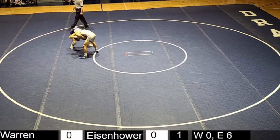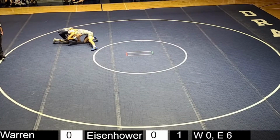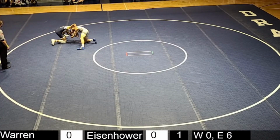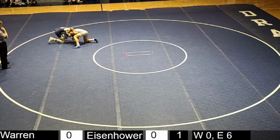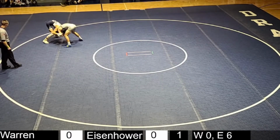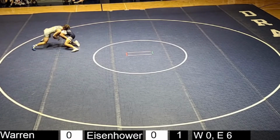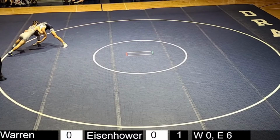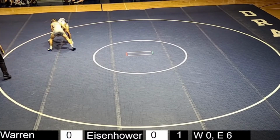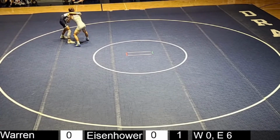Chambers a little shorter than Williams. And under 30 seconds left in the first period here. No snap score. We've got double front headlocks pretty much. Williams doing a nice job tying up that arm. Looks like he's trying to slow the match down a little bit from that 2-on-1. 5 seconds left here in the opening period at 127 pounds.